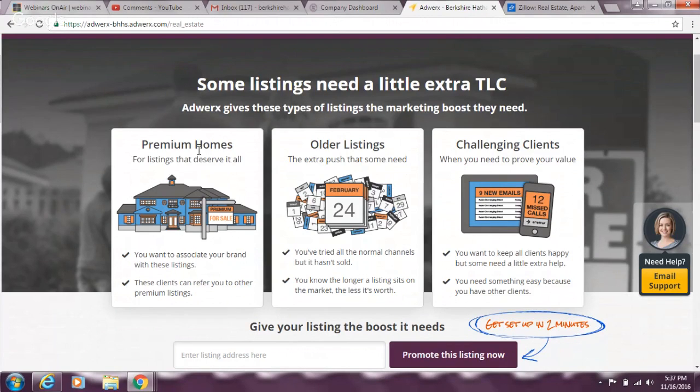All right, cool. So anyhow, for these listings, we just can market them even more. And how do we do this, guys? You want to associate your brand with these listings, and these clients can refer to you to other premium listings. For, of course, older listings that are just not moving and you need to get more marketing and more exposure. And for those challenging clients where you want to give them back reports of what it is that you are actually doing. And it's really easy to do, and it actually does target.